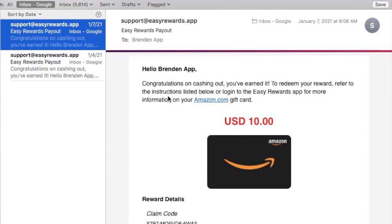And it mostly seems like they pay on the same day. I don't know if they instantly pay, but the first cash out they didn't. But it seems like they do pay pretty fast. So keep in mind with that.